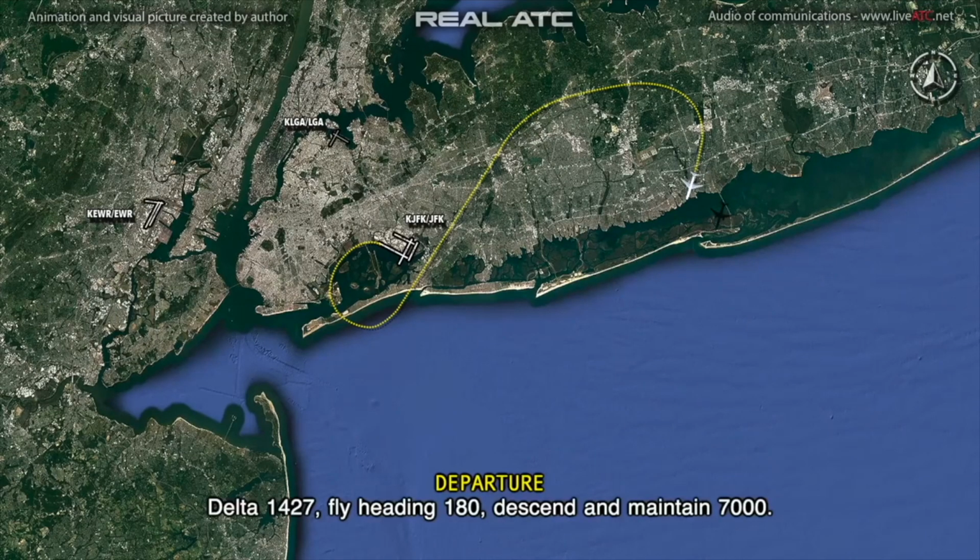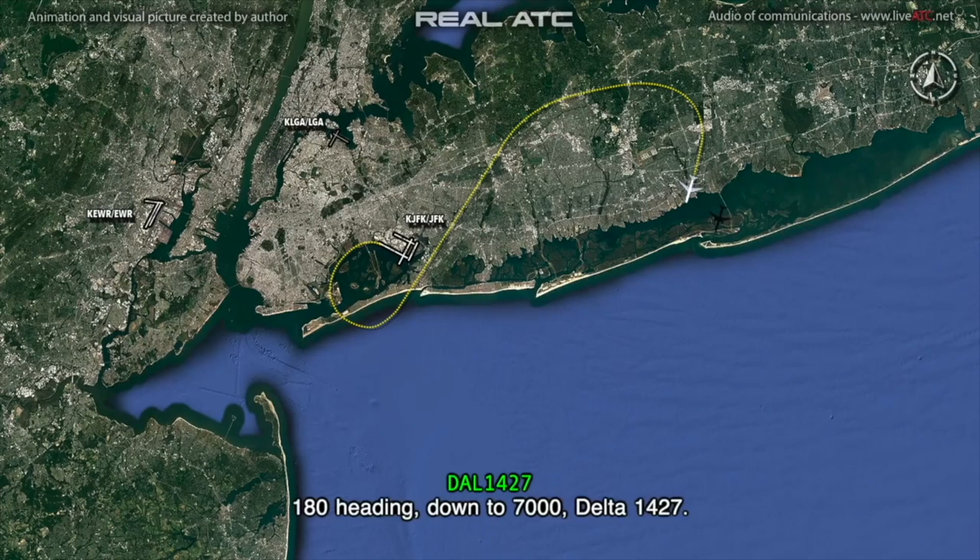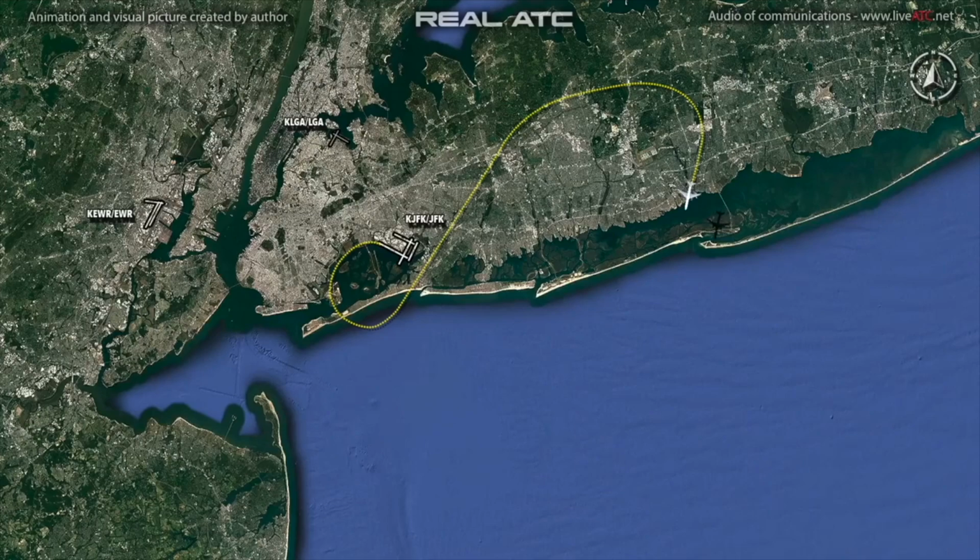Delta 1427, fly heading 180, descend and maintain 7,000. 180 heading, down to 7,000, Delta 1427. Just confirm the altitude, 7,000. Delta 1427, descend and maintain 7,000. 7,000, Delta 1427.